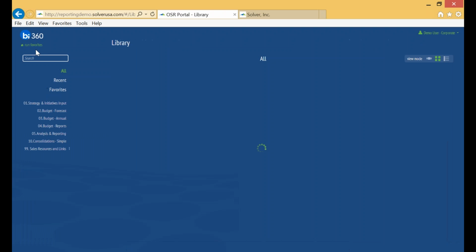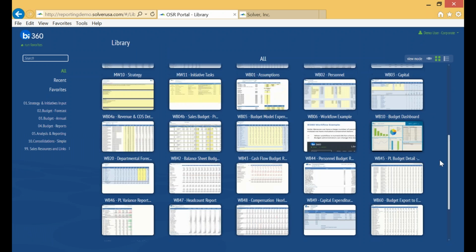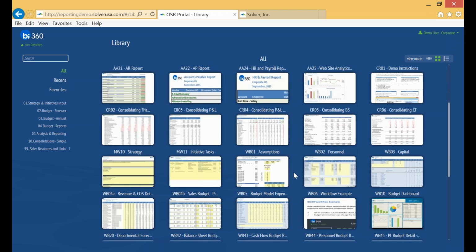Now, by the way, we're right now looking at our corporate demo model. We're up to 14 different industry models. So if we do a custom demo for you, it's very possible that we have example dashboards and reports that may perhaps mirror your industry. Okay, so like I said, we have lots of example reports.